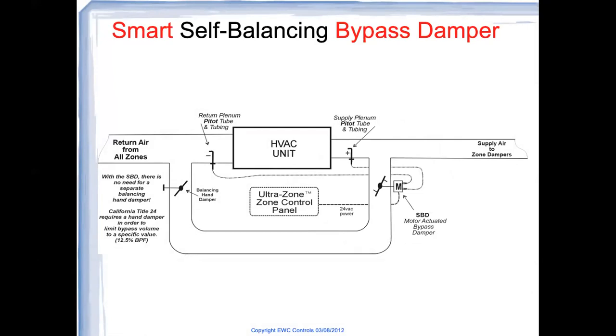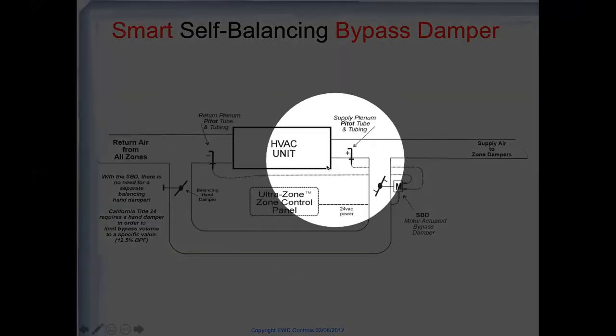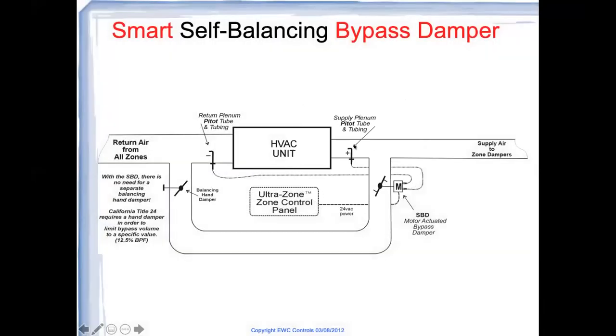This damper now does not care whether the unit is in heating, cooling, low speed, high speed, fan only, any zoning configuration that's going on within the home, it doesn't care. All it's caring about is making sure that the static across the equipment is maintained.